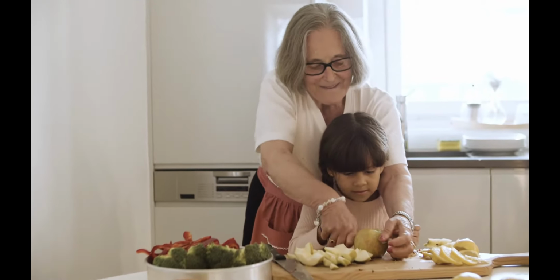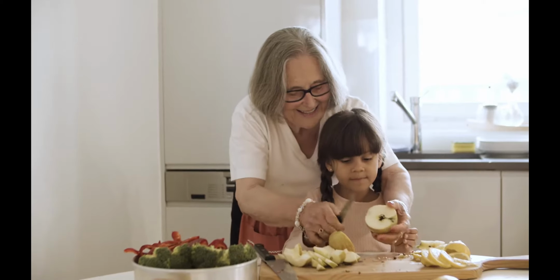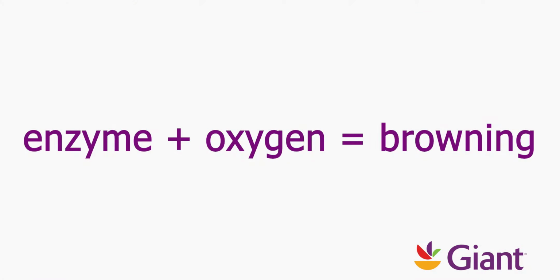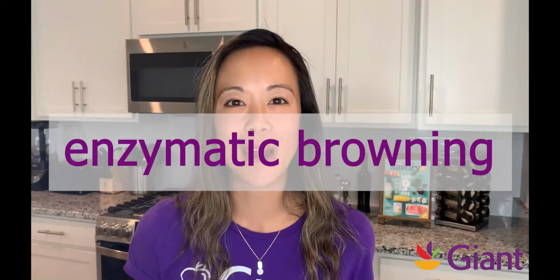Yes, they do. When an apple is cut, the enzyme is exposed to something that causes it to turn brown. Any guesses what that something is? Oxygen, which is in the air that we breathe. The enzyme from the apple reacts with the oxygen in the air, and this causes the apple to turn brown. That's why when we first cut an apple, it's not brown yet, because the enzyme hasn't reacted with the oxygen in the air. Because our apples turn brown because of this enzyme, this is called enzymatic browning.